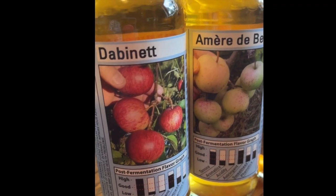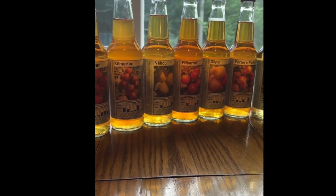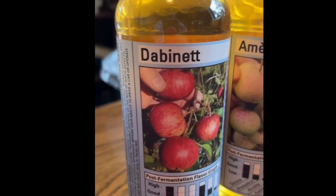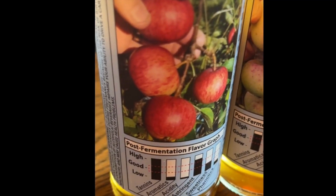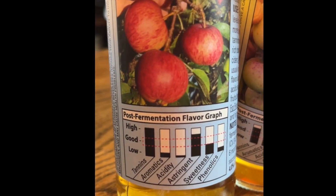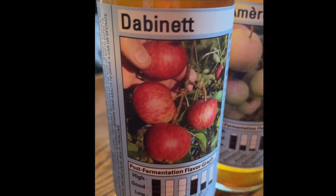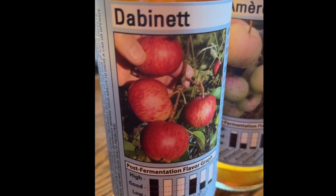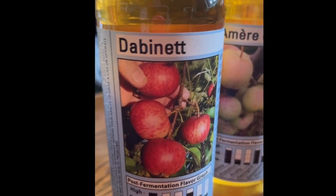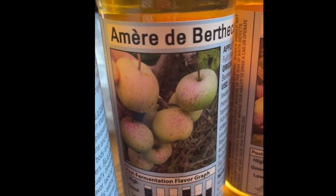Yes. Right there. And the labels, I mean, this is like collector item stuff. It's like a library that I have never seen the likes of before on a cider bottle. People talk about what to have on a label, and you have just blown me out of the ballpark here because the photos are gorgeous. And then you have a post fermentation flavor graph, and you're talking about tannins, aromatics, acidity, astringency, sweetness, and phenolics, all on that for each and every single variety.